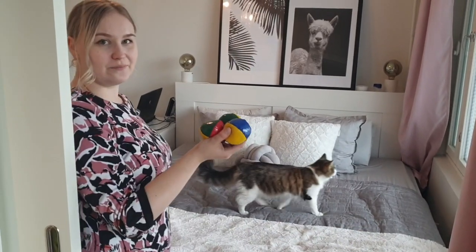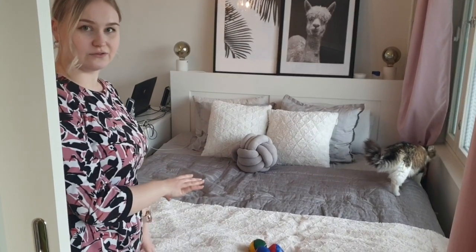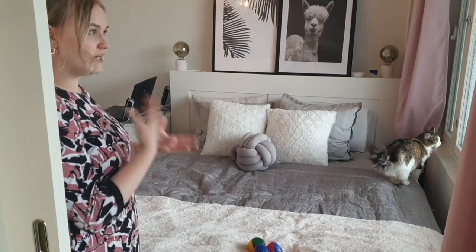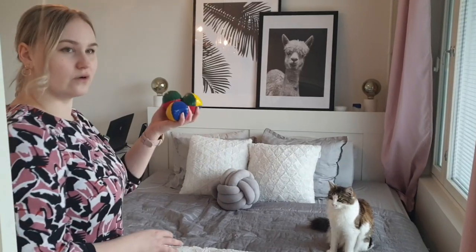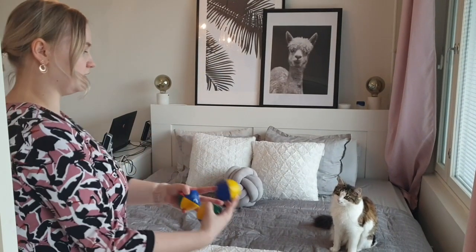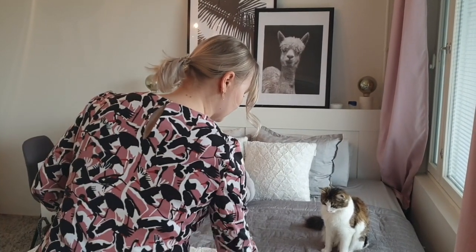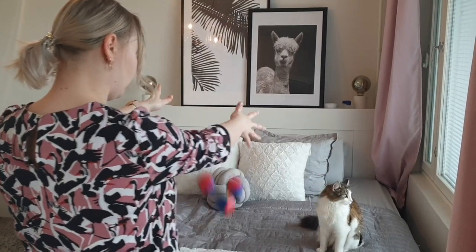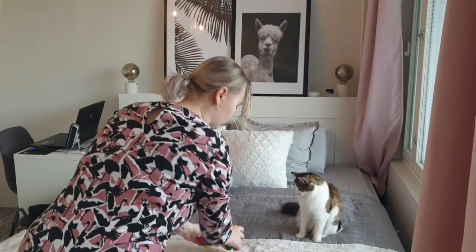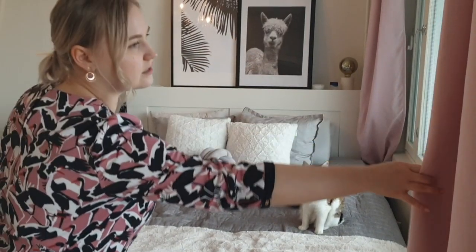I keep these here because I like to practice with them. I'm not that good, but it makes me feel energized and woken up when I just try to juggle, and it's good practice and I want to learn to be better. So I keep them here because if you drop them here, you can just continue. You don't drop them on the floor. So, convenience.